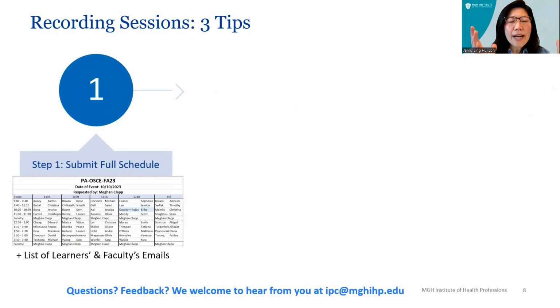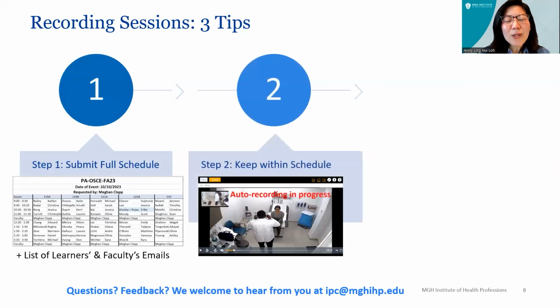We talked about providing a recording schedule. This is what it would look like, right? And if you want a template, in the Linktree link that Ellie and Tony will also talk about later, there is a template for SimIQ recording schedule. And remember, we absolutely need the confirmed room name, the start and end time for each session, and each learner's full name, as well as each evaluator or faculty member's full name. Attach a list of the emails as well. The system does need all this essential information in order to complete the process. On the actual day, quick tips.